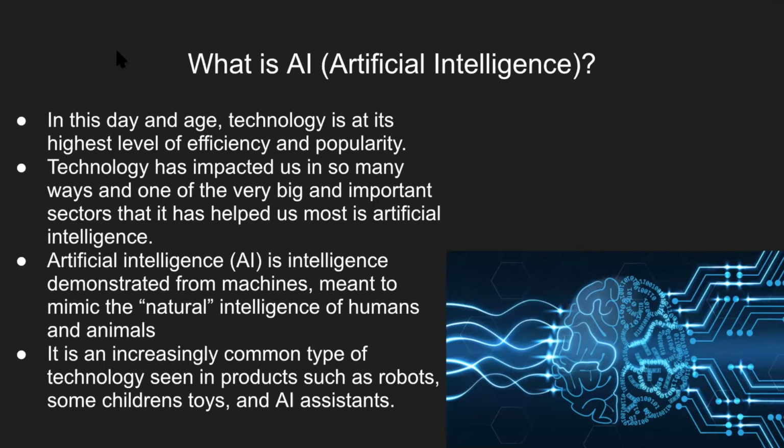It is an increasingly common type of technology seen in products such as robots, even some children's toys, as well as AI assistants.